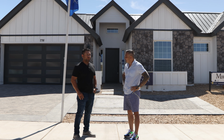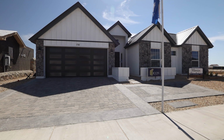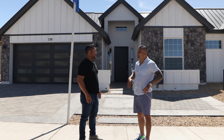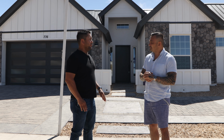Yes, we're on the east side of El Paso right now. This is Painted Sky subdivision. We picked up like 30 lots here, and this is our model Mirada that we built specifically for this subdivision. And how many lots in this community right now? I believe there's 60. And is this going to be a gated community? No, it's not gated. There's no HOAs.